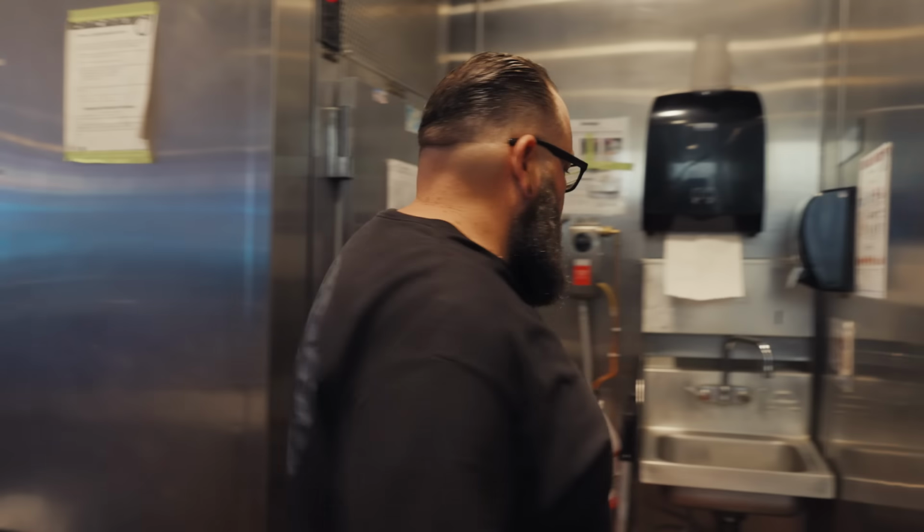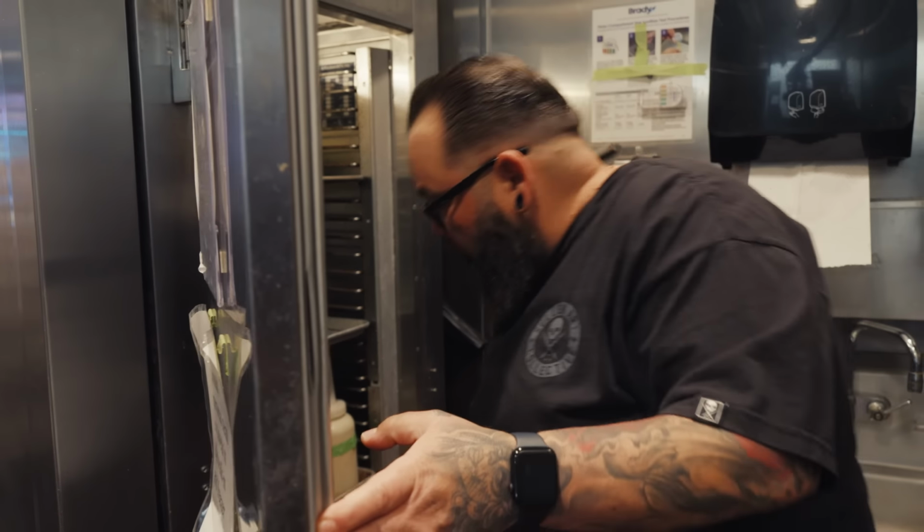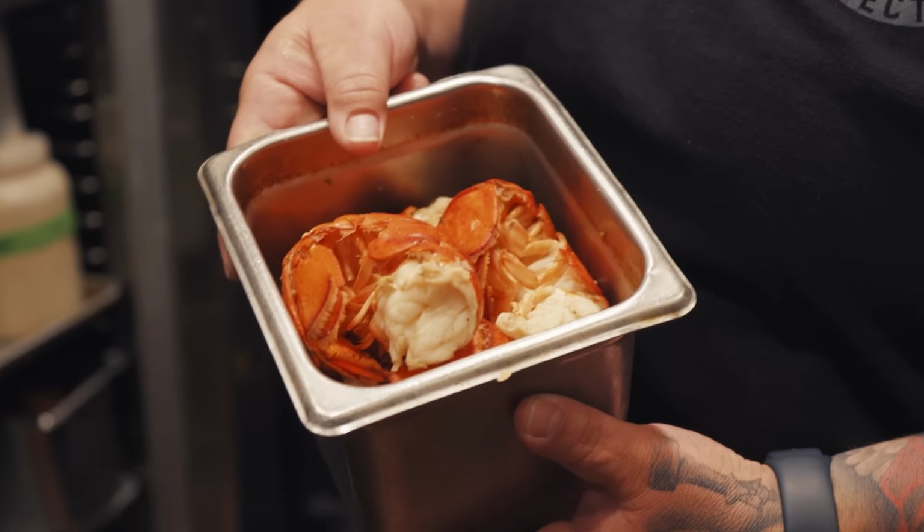From here, I'm gonna go around the back. We're right behind the Oyster Bar line. If you can see, the casino floor and all the guests are right out there. Make sure my shrimp cocktail's good. We go through about 25 pounds of shrimp cocktail a day. Our lobster tails as well.